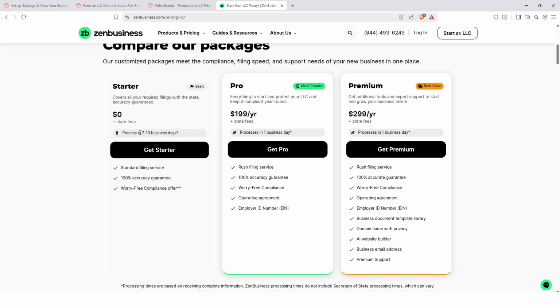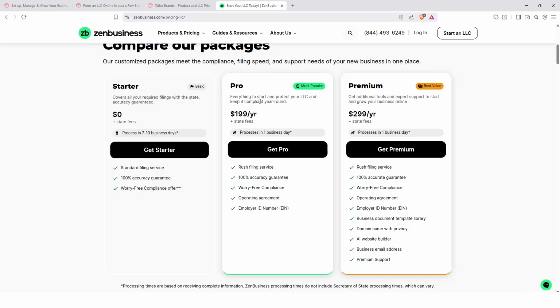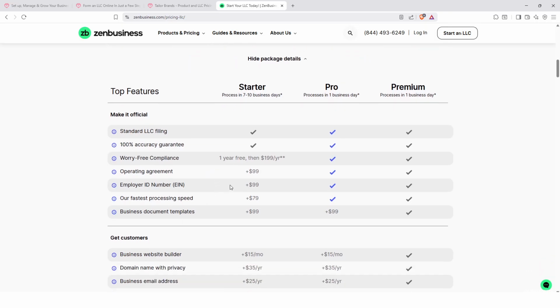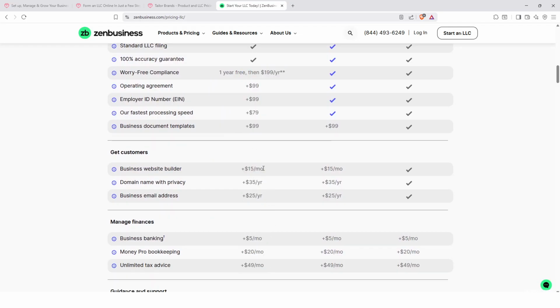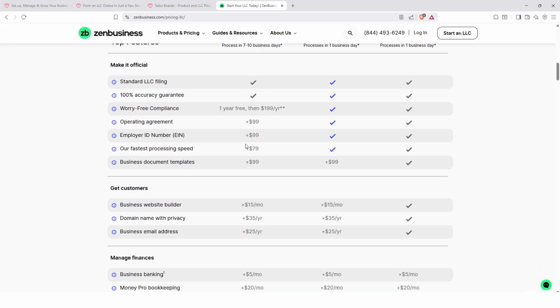In terms of the process and speed for the starter offer, you will have a process of 7 to 10 business days, and you will have 14 business days for Tailor Brands. And then that's where the real difference lies in the paid essential, elite, pro and premium plans, because actually with the ZenBusiness starter plan, you don't have an EIN number included. You can see it in the details, but if you want to take the ZenBusiness starter offer at $0, well, you will have to add quite a few additional fees, as it is written right here, since there are many services that are optional, that are upsells, and as a result, the services of ZenBusiness will end up costing you much more in the end.